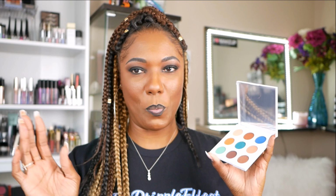Now the Soul palette, I could do without. I didn't need a whole palette full of orangey, goldy shades. So this palette, of course, I felt like I could work with. You know, it has this gorgeous mirror up here.